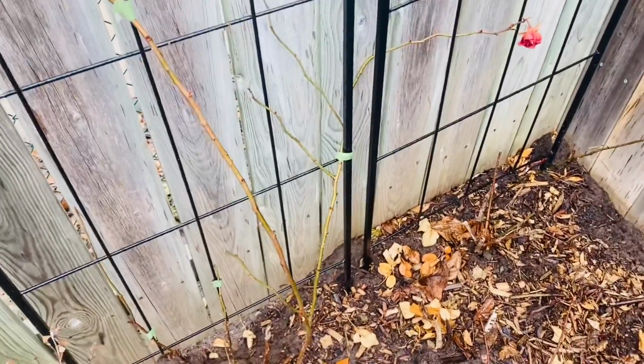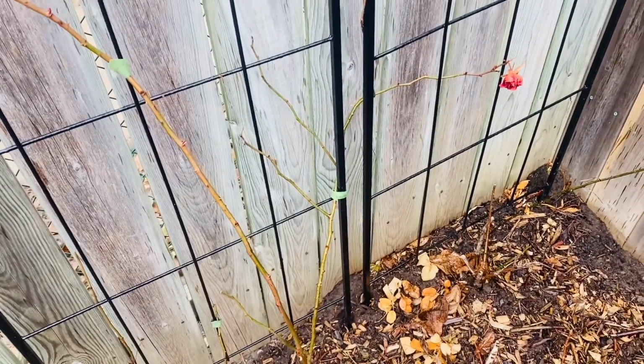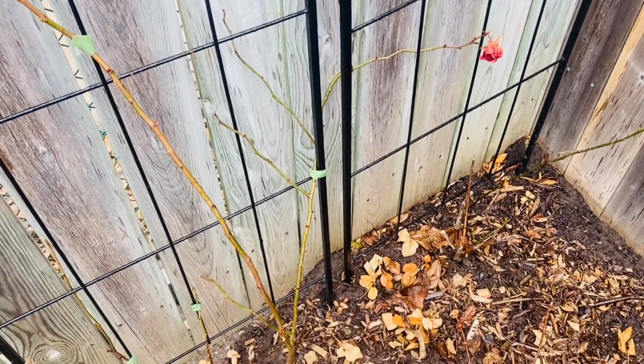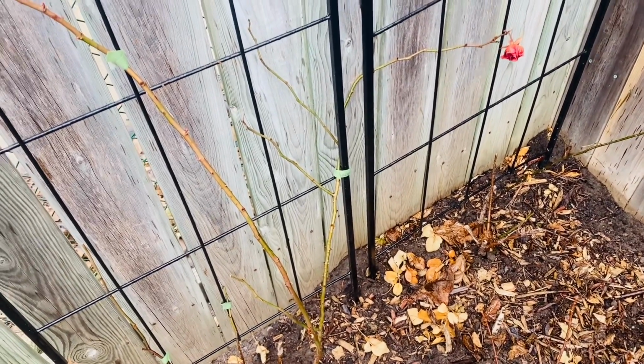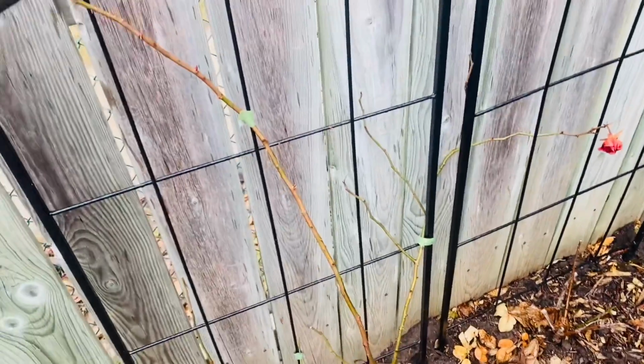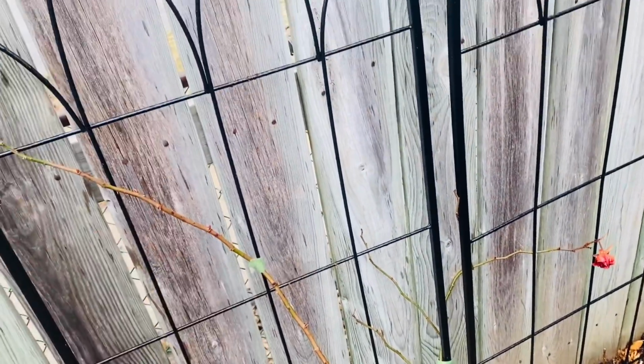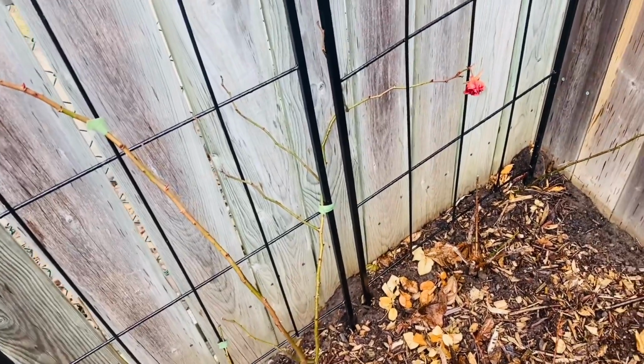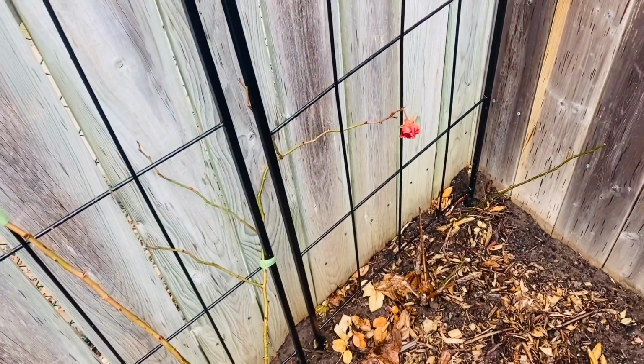In terms of training this rose, I will let it grow a little bit before I train it, because it is a new rose in the garden. It's its second year this year, and I have tied it up here, but I actually do want it to go significantly taller before I train it and I see how it fills in the trellises.